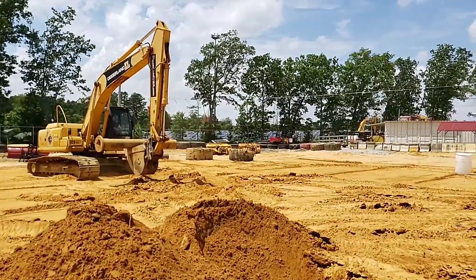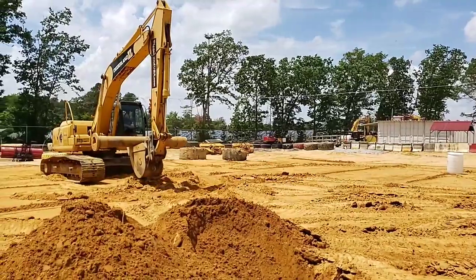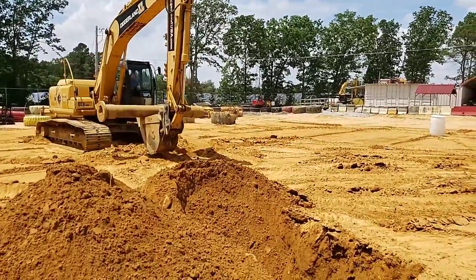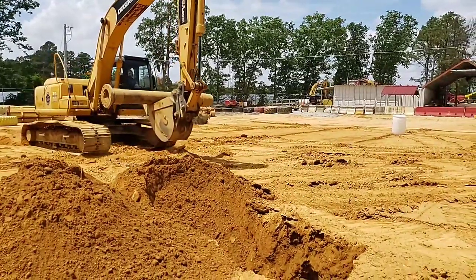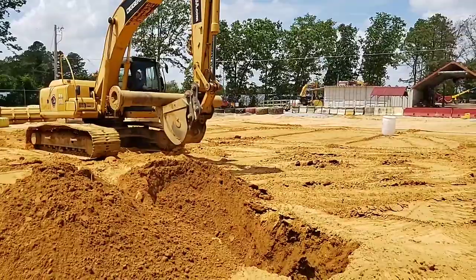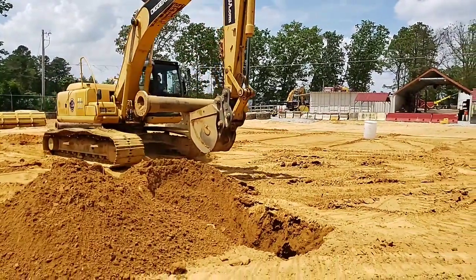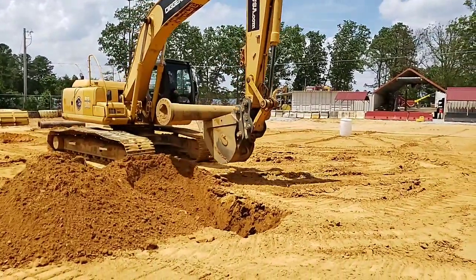Eric Farris says, that bad boy needs to be greased. Eric, I would agree with you. The tracks, they're a little squeaky today. One of the things about machinery is we have very hot temperatures here at Diggerland today. It's 92 degrees right now, and the viscosity of the grease is behaving a little bit differently. Let's watch as Ben tries to get this pipe into the hole right here.